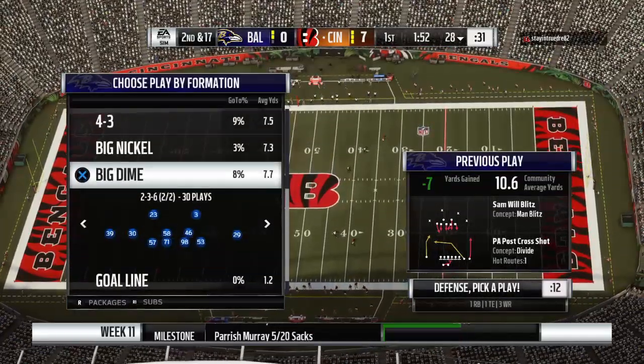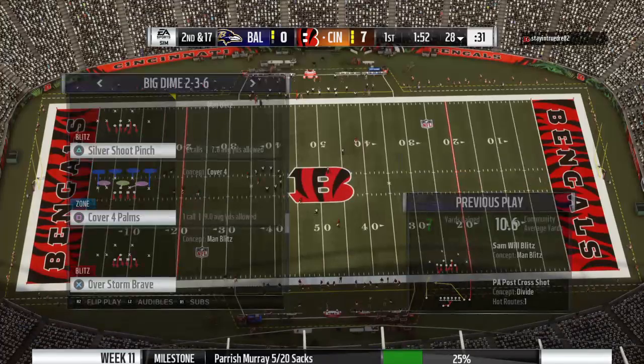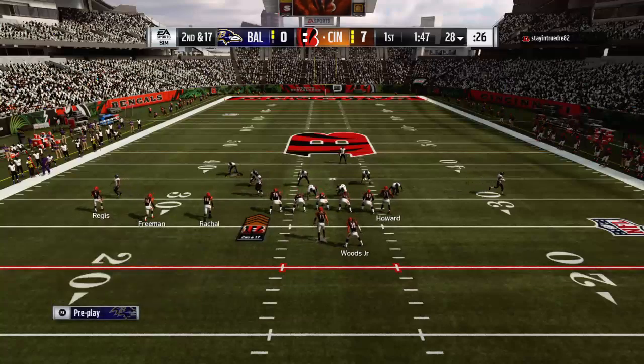In tatters, so it sounds a little bit like this right now. Exactly. It's like that paper being ripped. And right now, they've got to find a way to get it back together. Now, following the sack, they'll look to make amends on a 2nd down and 17.